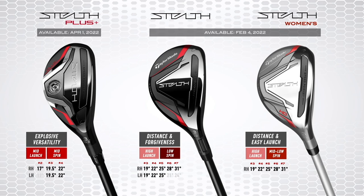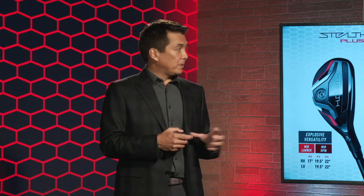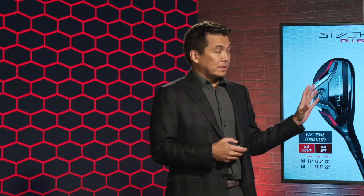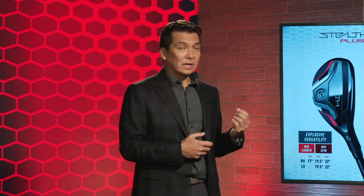That's going to, again, give you a range of almost 15 degrees of loft, all the way up to almost 24 degrees of loft. So big range there, but that club is going to have a little different shape. Now, one of the things to note about all these clubs, they all have high MOI. So even this product here and the Stealth Plus is going to be very forgiving also on miss hits.